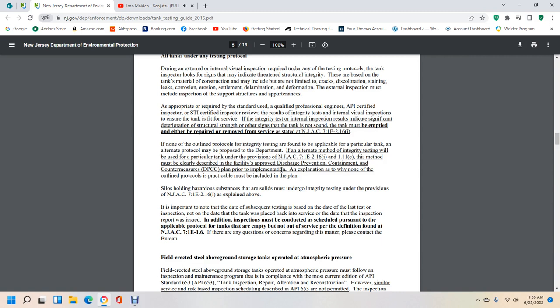Silos holding hazardous substances that are solids must undergo integrity testing under the provisions of New Jersey Administrative Code 7:1E-2.16-1 as explained above. It is important to base the date of the subsequent testing on the date of the last step of the inspection, not on the date the tank was placed in service or the date the inspection report was issued.